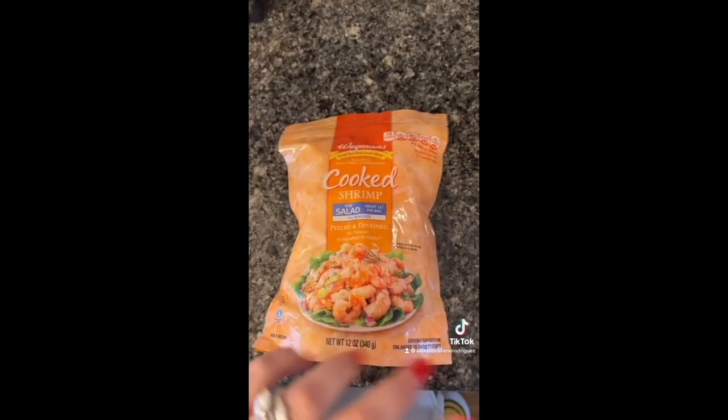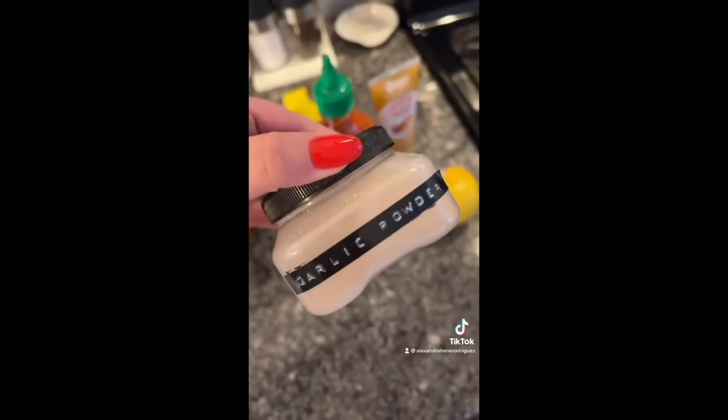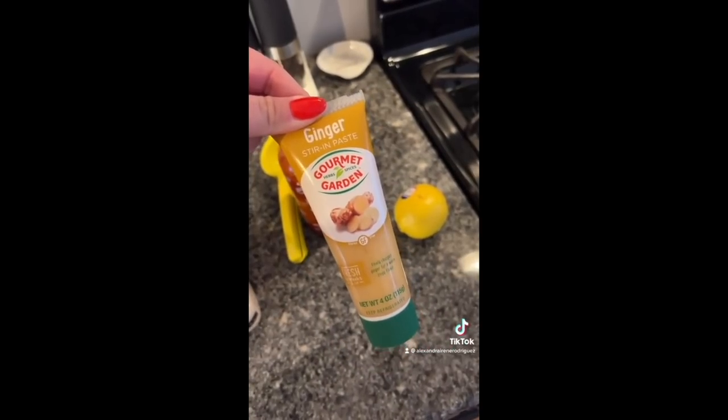That's just me. I'm currently preheating my air fryer to 400 and then we're gonna cook those in there for 5 minutes, shake them halfway. For the sauce, I Googled the sauce. We need sweet chili sauce, garlic powder, sriracha, ginger. I don't have any fresh, don't judge me. Lemon zest and lemon juice.